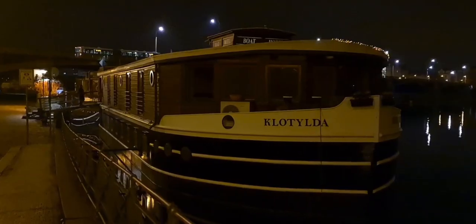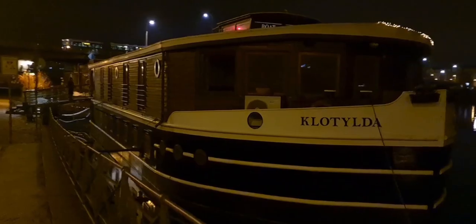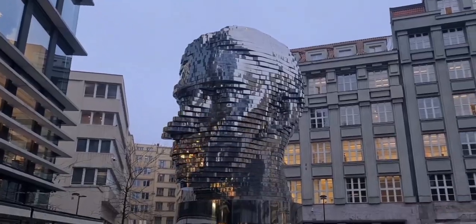We are back at the boat now. This will be our last night in Prague and we are going to sleep. So good night and see you tomorrow.